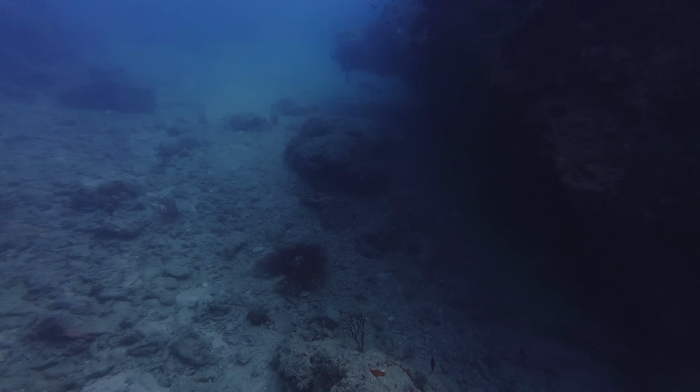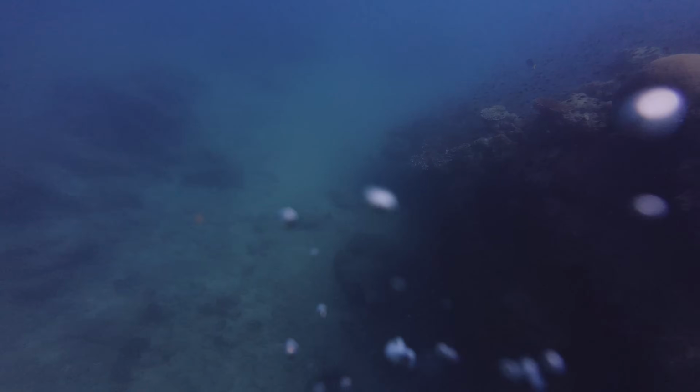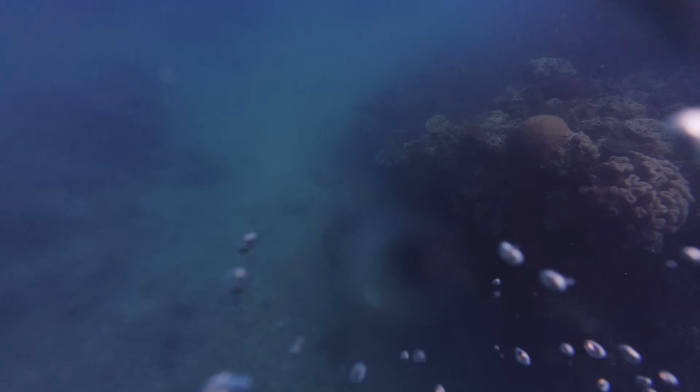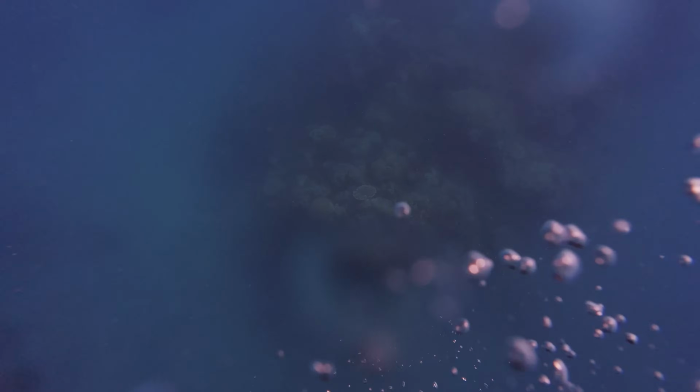So you can see here, I couldn't really see from the surface what sort of structure was down there, and I found a little ledge. There's a couple of mangrove jacks sitting under it. So I thought I'll move further up current, see if I can get a better approach on those fish. So I did that, headed to the surface, breathed up, moved up current a little bit more, dove down and tried to find that ledge again, that little undercut on the side of the bommy.